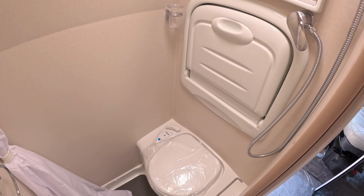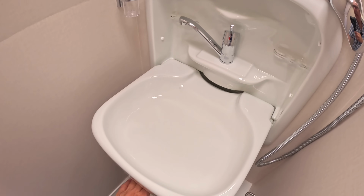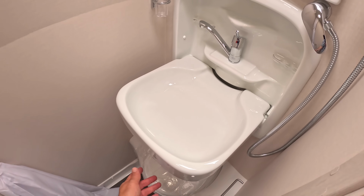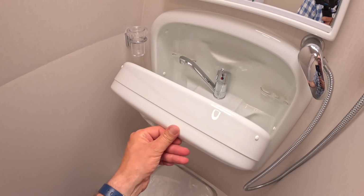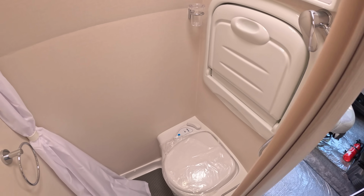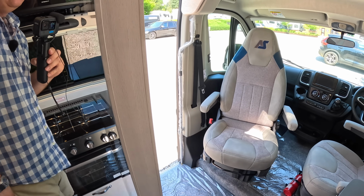And if you think, well, that's great, there's no sink, actually there is. It's hidden in there. So that doubles up that space rather nicely, which is what it's all about with this size vehicle, of course, getting a maximum amount of versatility and use out of every inch. And they certainly do that, don't they? There we go. I think that's about it.